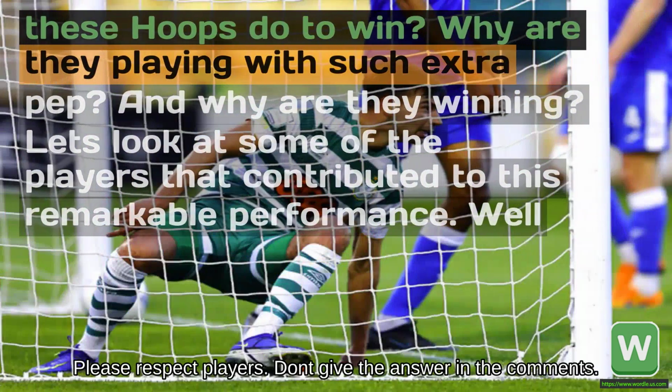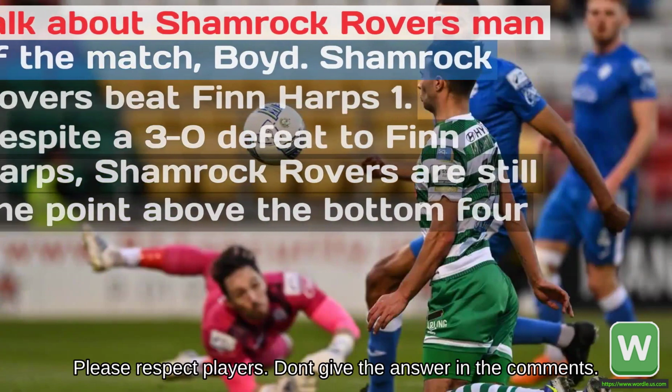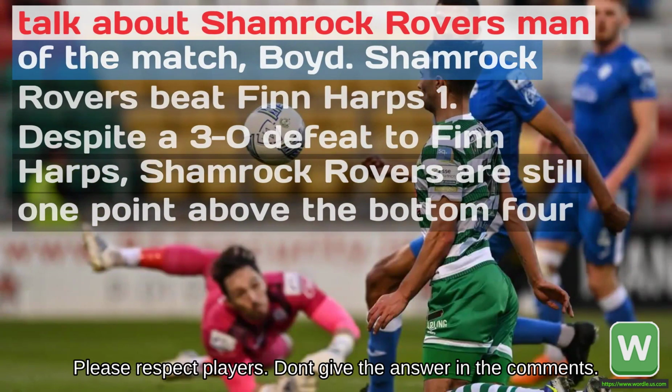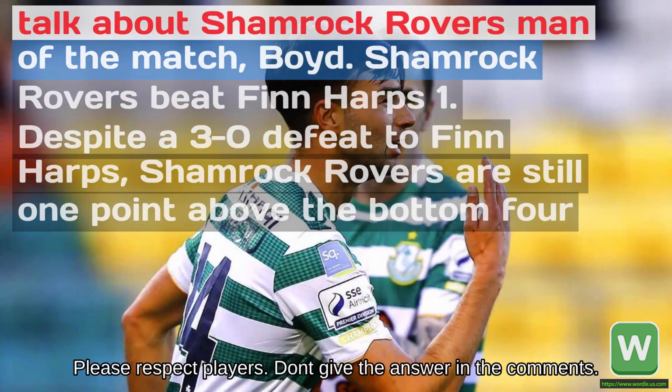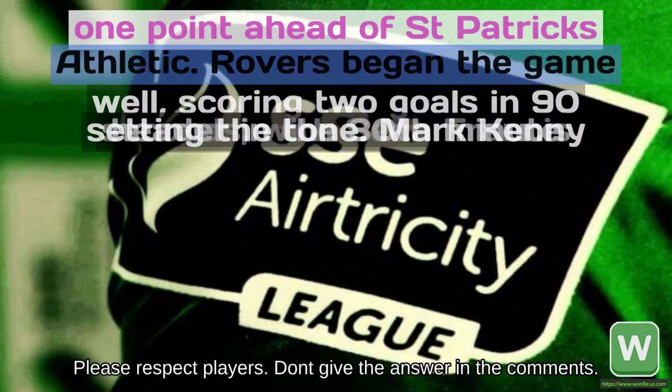Let's look at some of the players that contributed to this remarkable performance. We'll also talk about Shamrock Rovers' man of the match, Boyd. Shamrock Rovers beat Finn Harps 1. Despite a 3-0 defeat to Finn Harps, Shamrock Rovers are still 1 point above the bottom 4 and 1 point ahead of St. Patrick's Athletic.